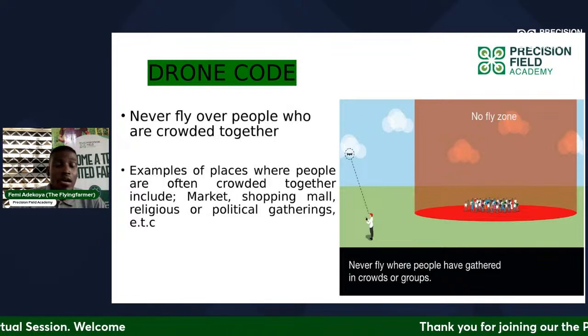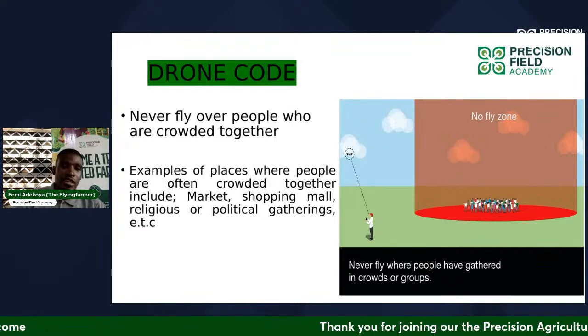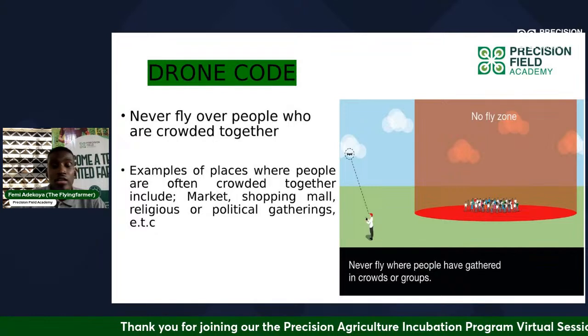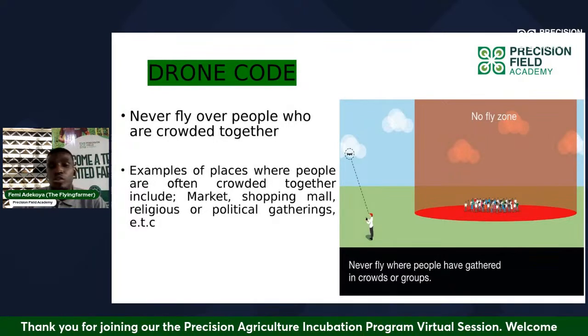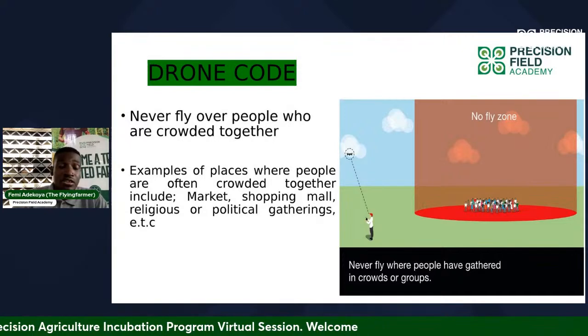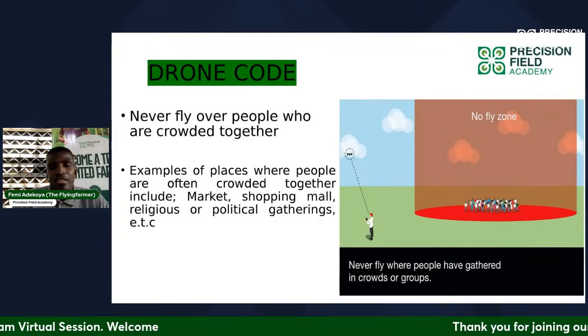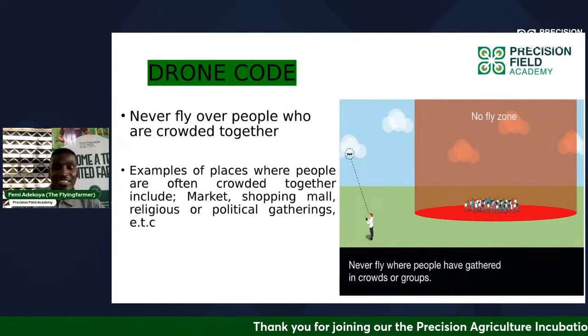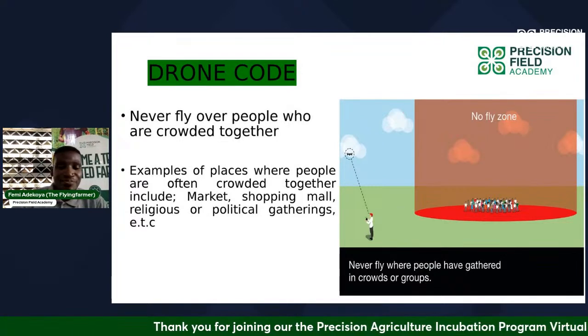Never fly over people who are crowded together. It's never. Examples of places where people are crowded are marketplaces, shopping malls, crusades, religious gatherings, and political gatherings. I know there are a lot of questions coming up already, so we will get to them at the end of the class.